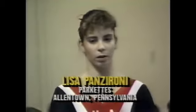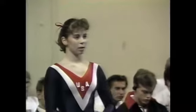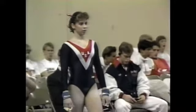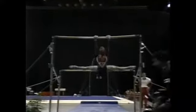Again, she and Lisa Panzironi both received 9.7s for their vault. So now whatever Lisa Panzironi gets on the uneven parallel bars will determine who's the leader after 2 rotations, unless, of course, she too gets a 9.4. Lisa trains in Allentown, Pennsylvania with the traditionally strong Parkettes program.